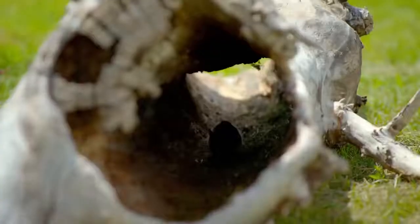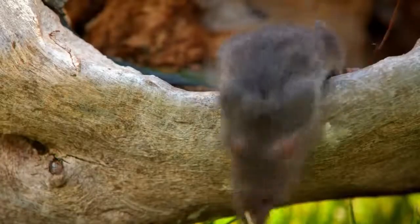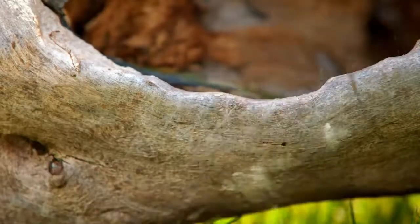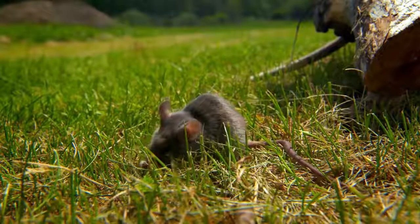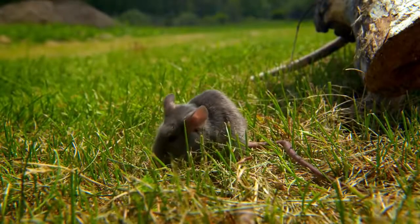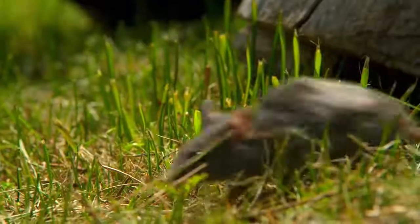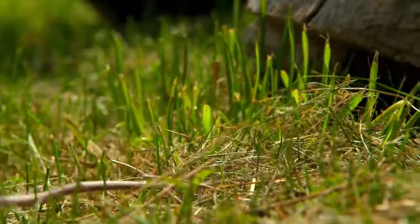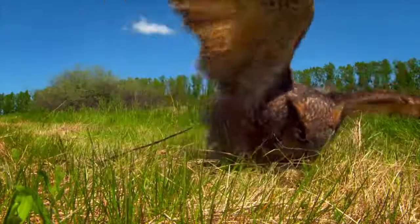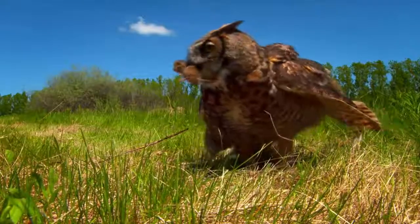Stillness. Quiet. The coast is clear. The perfect time to forage for food. Isn't it? For the great horned owl, it is.